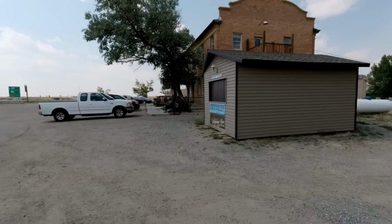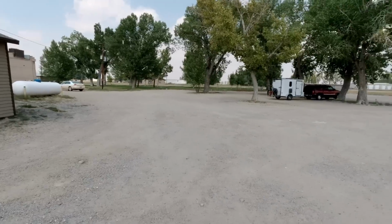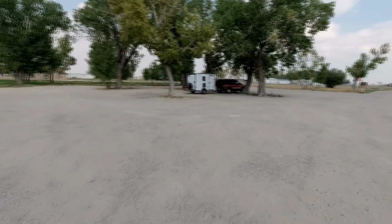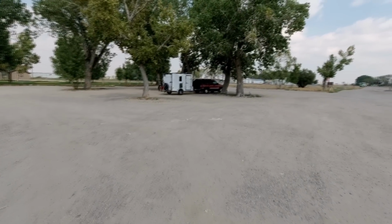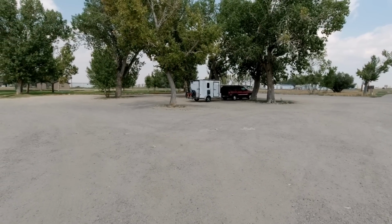A few years back, Linda and I came into this intersection after dark, tired, looking for a place to stop. And we went inside the store there and we asked them if we could stay out here overnight. And they said, yeah, that would be fine. Well, we thought that was awful nice of them.